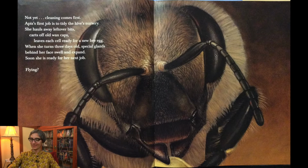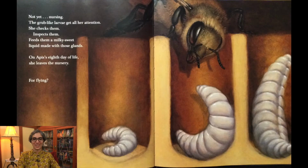Flying? What do you guys think? Do you think she's ready for flying? Not yet. Nursing. The grub-like larvae get all her attention. She checks them, inspects them, feeds them a milky sweet liquid made with those glands. On Apis's 8th day of life, she leaves the nursery. For flying? Do you think she's ready yet?